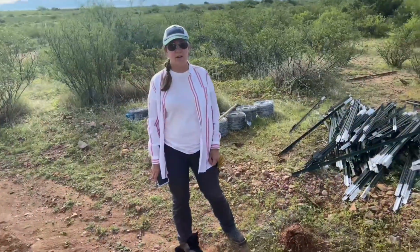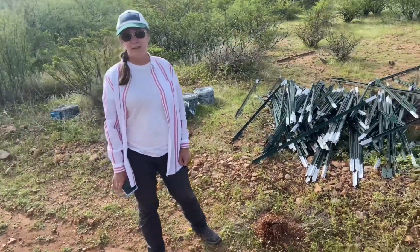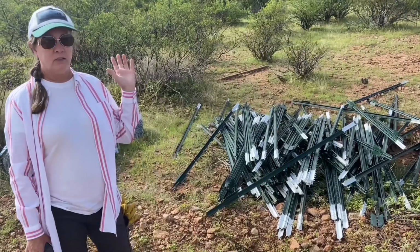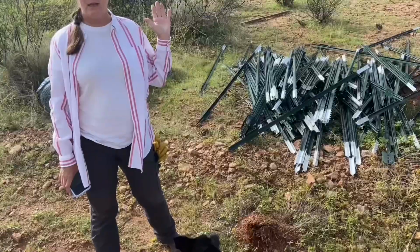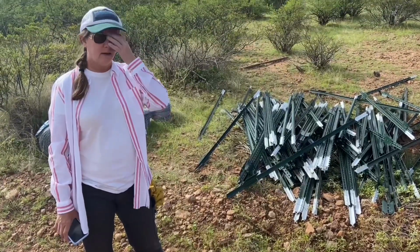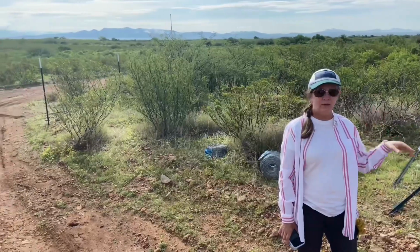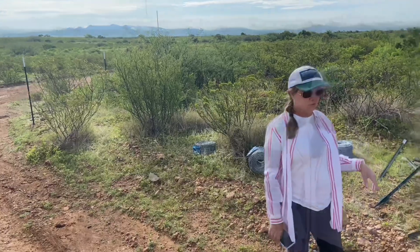Hey, good morning. Today is day 8 of our working on the fence here at the property. We're actually starting to clear the property line on the last side of the property. We're gonna just go ahead and clear the fence line. We're gonna start that today, and then we'll be setting in these T-posts.